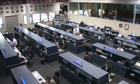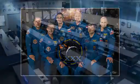And those astronauts currently on board the station are the crew of Expedition 30. Led by NASA astronaut and Commander Dan Burbank, there in the front left of your screen. Behind him are Russian cosmonauts Anton Shkaplerov and Anatoly Ivanishin. And then rounding out the crew on the right side are European Space Agency astronaut Andre Kuipers, Russian cosmonaut Oleg Kononenko, and NASA astronaut Don Pettit.